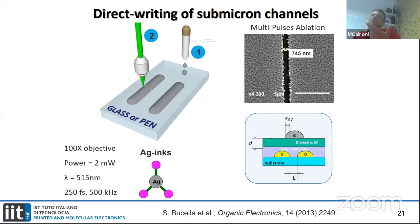Then we didn't want to use lithography for our devices. We tried to find ways of reducing the channel length by combining printing and dry writing techniques. Especially, we make a lot of use of femtosecond laser writing. This is compatible with plastic substrates and with organic semiconductors. This is one way of making a short channel. You can inkjet print your metal, for example silver, and then you cut a very short channel with a laser. It can even be submicron if you wish.